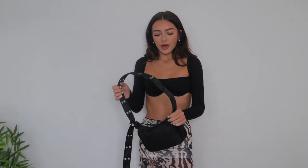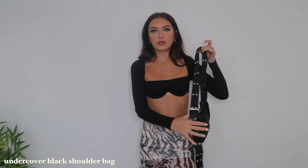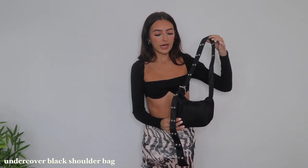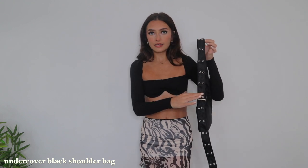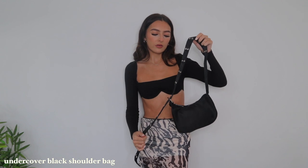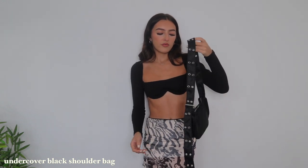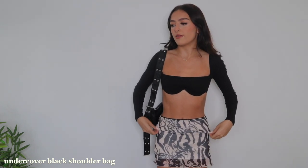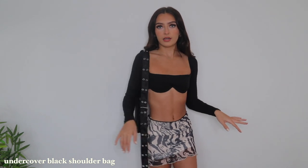I did actually get a bag to wear with this. Now, this is the undercover bag from Princess Polly, I'm pretty sure. It's just like a nylon one, and then it has the little eyelet details where you can basically adjust the strap, so you can have it like a mini shoulder bag, or you can have it kind of like a long crossover one. But I don't actually own just a normal black shoulder bag, so I thought this would be really cute to wear with the outfit if I ever wear it on a night out or something. I feel like it looks really pretty together.